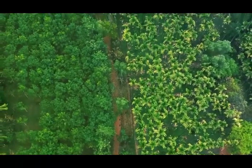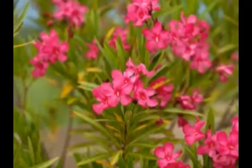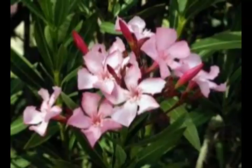Number 6. Oleander. Just one leaf from this striking flower has been known to harm a child. Symptoms of poisoning include drowsiness, slow heart rate, and uncontrollable shaking.